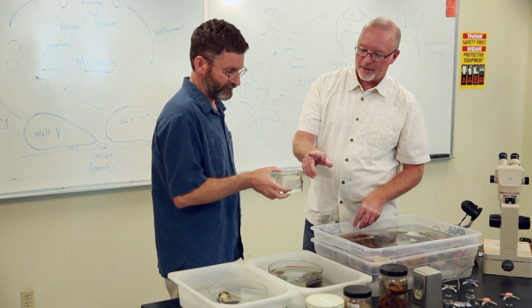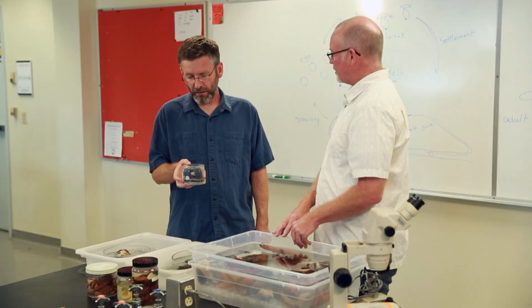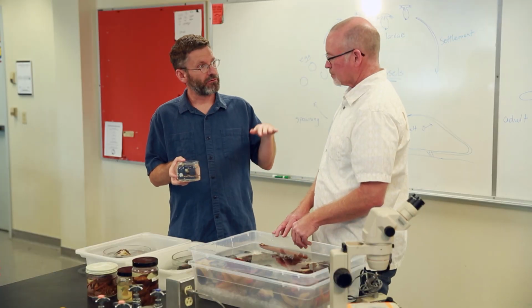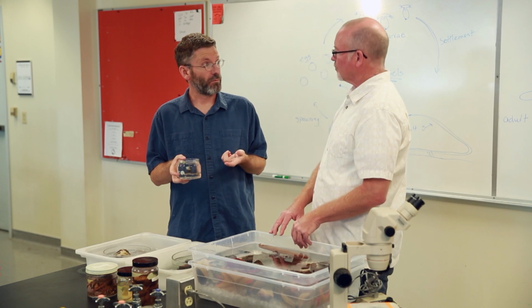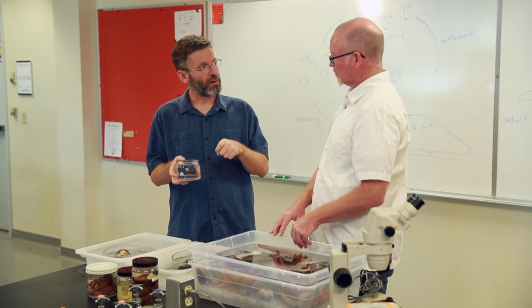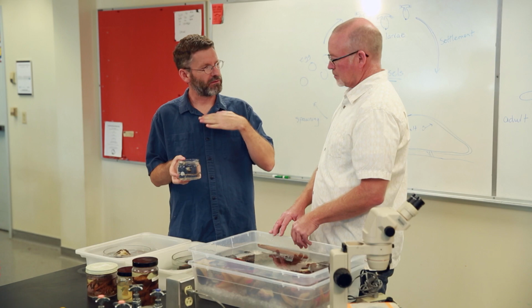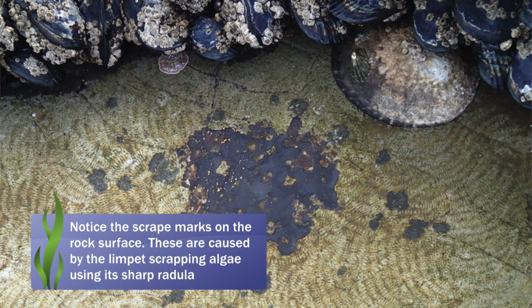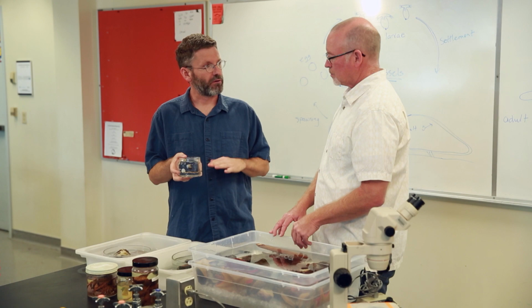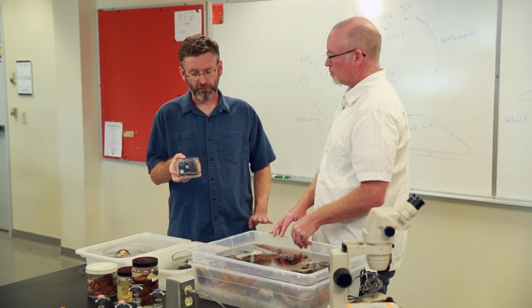So what do these types of limpets feed on? Well, the ones that you see high up in the intertidal zone use a structure that most mollusks have, called a radula, to scrape away at the substratum. What they're eating is a thin film of algae that's growing on the rock. Sometimes they're also eating bigger seaweeds, but mostly they're eating unicellular algae or very small algae that are covering the rock.